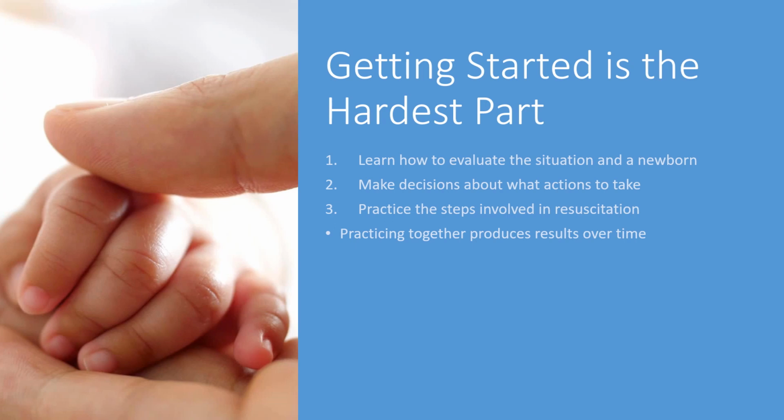The teamwork and communication aspect is a big deal when you have people saying this and that, and you don't know who the team leader is, or maybe you're the team leader and you don't know what questions to ask, you don't know what assignments to give. You're not going to be able to practice that type of didactic format at home by yourself. That's just the case. So practicing together will produce results over time. The more and more you're involved with that care team, the better.